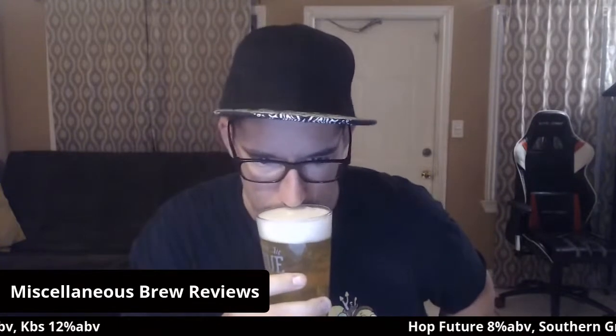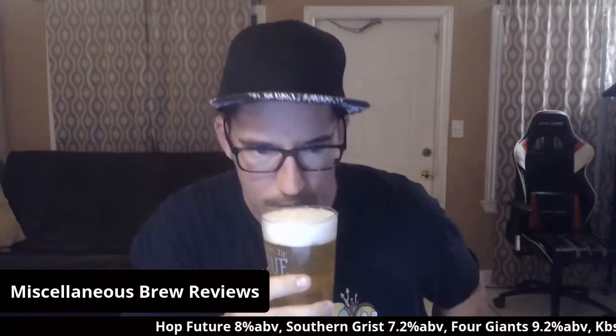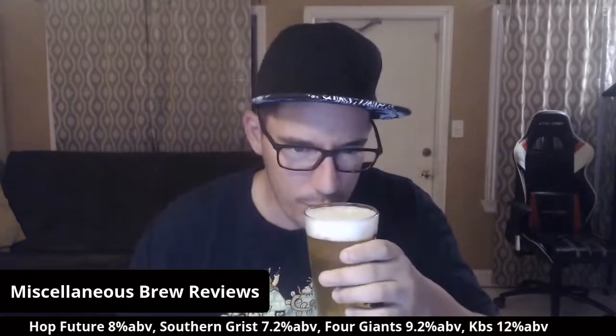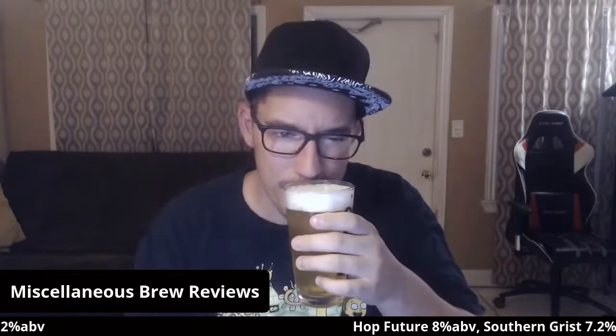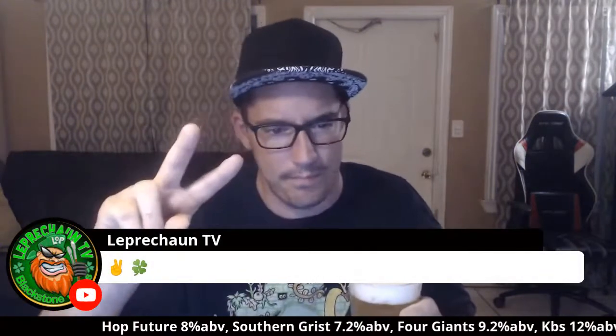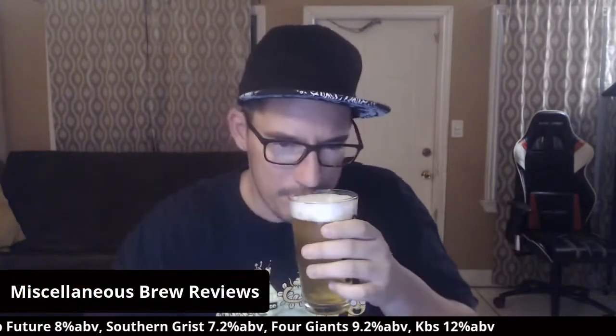On the nose, it's very light. Nice earthy hop. There's a bit of a sweet maltiness to it as well. A bit tropical, a little piney. Smells pretty good. Cheers to you, Lep. Very light on the smells. Doesn't have a lot going on for it initially. 8% doesn't smell boozy at all.